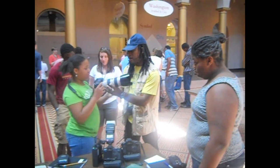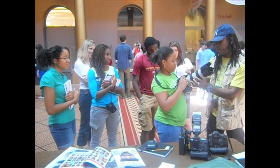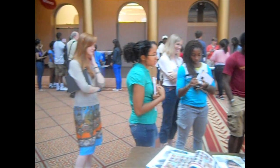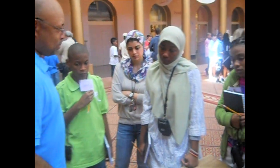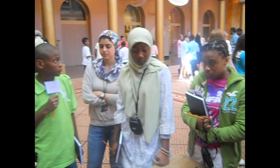On the first day, we learned about the basics of photography and got to meet professional photographers who used photography for different subjects. We also were able to use and play with, explore the different ways that they had used their cameras and the different attachments photographers used for the specific things they wanted to photograph.